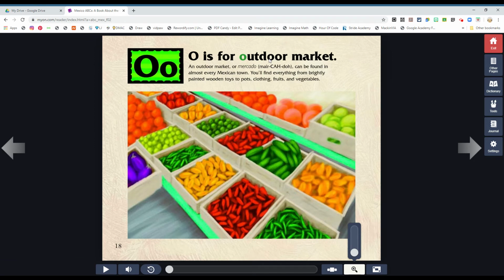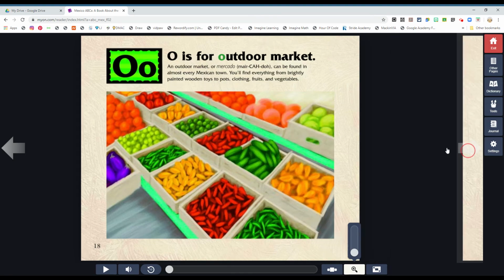O. O is for outdoor market. An outdoor market or mercado can be found in almost every Mexican town. You'll find everything from brightly painted wooden toys to pots, clothing, fruits, and vegetables.